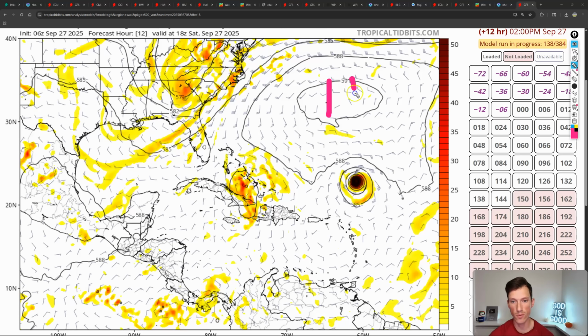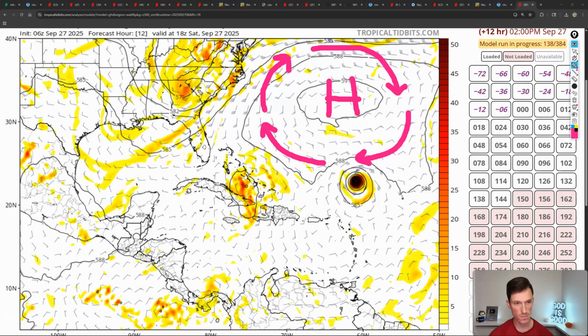First off, we got center of high pressure right here. The flow around high pressure is working around just like this, okay? We got this feature right here. This is our upper trough diving in and kind of weakening at the same time, I would say, across the southeast. The flow around this feature is going just like that. So the flows are kind of working in tandem today between the high pressure and the upper trough.